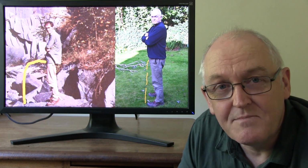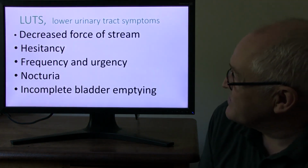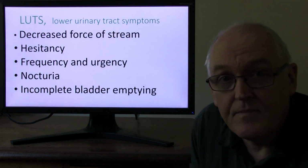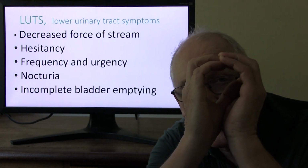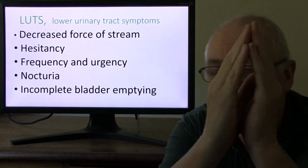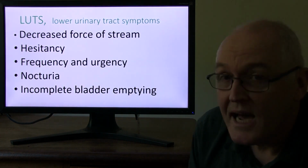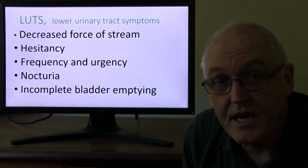Lower urinary tract symptoms. So lower urinary tract symptoms: decreased force of stream. The urethra is no longer that wide, it's narrowed because it's being compressed by the prostate gland outside. So decreased force of stream. Hesitancy means it's difficult to initiate urination.